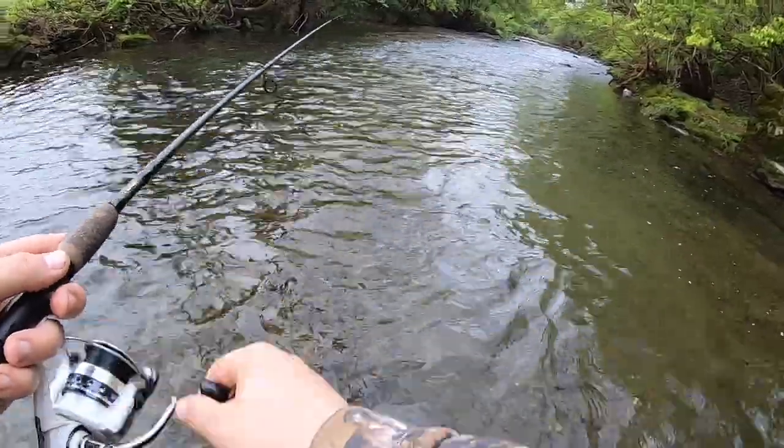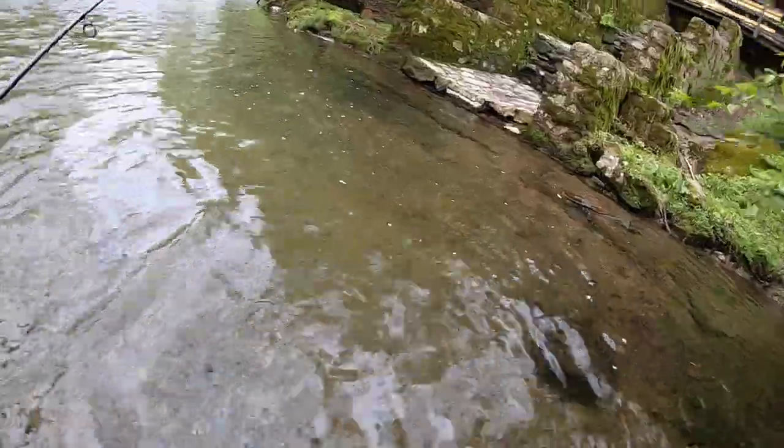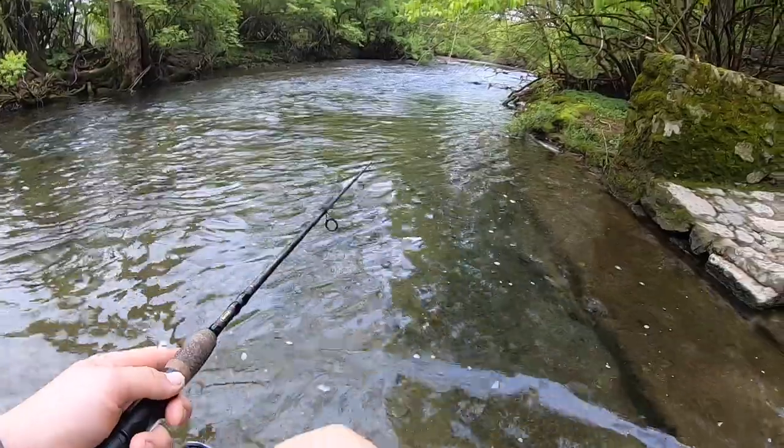I think there's one or two more holes up through here we're gonna hit. We're gonna go back to the truck, get in the truck, and then drive down towards the city. We're gonna risk it for the biscuit.